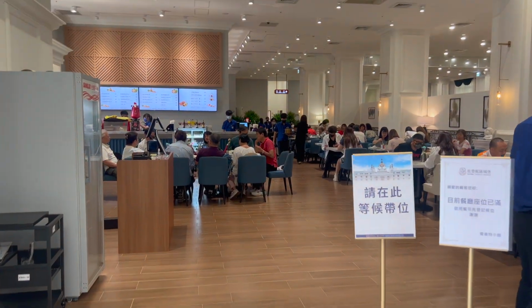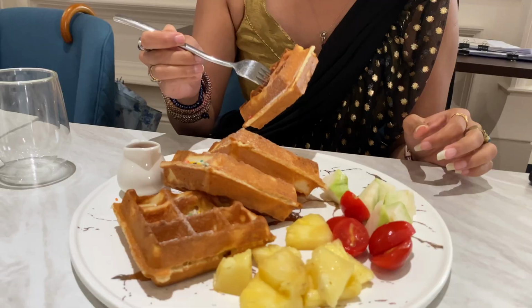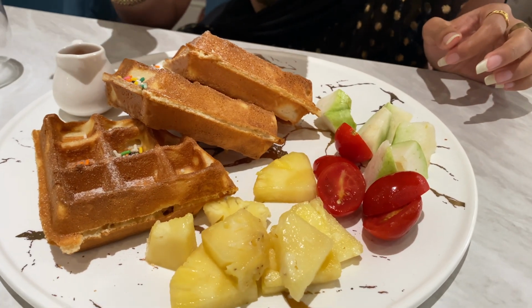This is Charmant Bistro, one of the restaurants in the castle. These are mochi waffles, a gluten-free option. Surprisingly, they didn't have the cream included in this set.